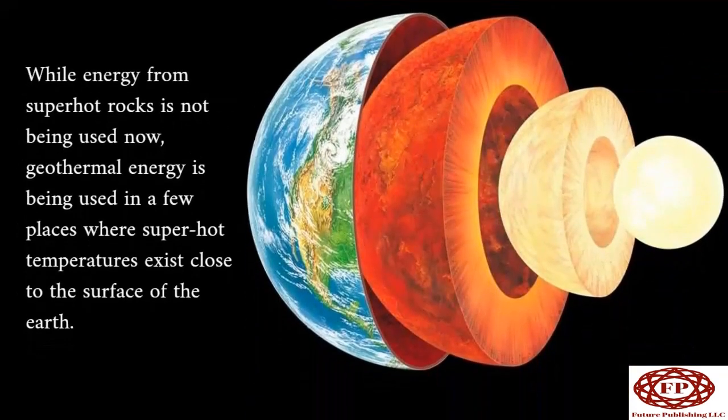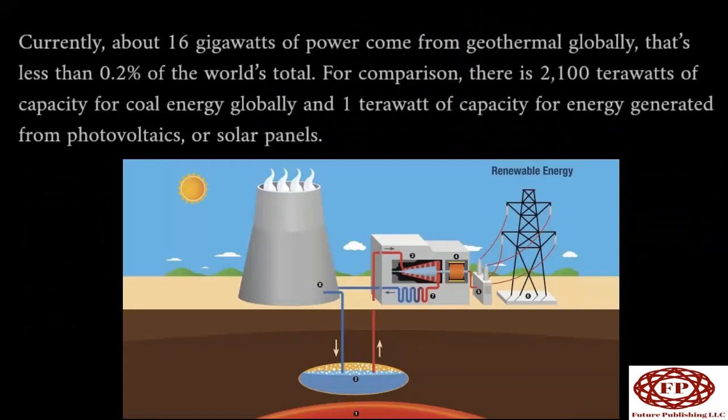While energy from superhot rocks is not being used now, geothermal energy is being used in a few places where superhot temperatures exist close to the surface of the Earth. Currently, about 16 gigawatts of power come from geothermal globally. That's less than 0.2% of the world's total. For comparison, there is 2,100 terawatts of capacity for coal energy globally and 1 terawatt of capacity for energy generated from photovoltaics, or solar panels.